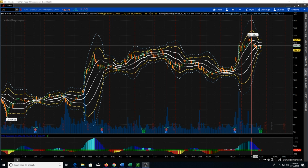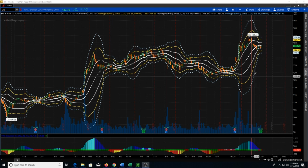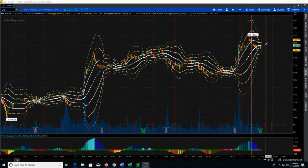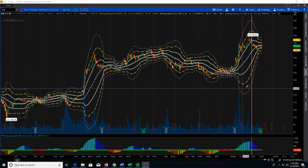Disney performed perfectly, traded sideways for me, and I was able to close it out today on a good-to-close order for about half of what I got into it at. As you can see, it just traded sideways, which is what you want to see in an iron condor.